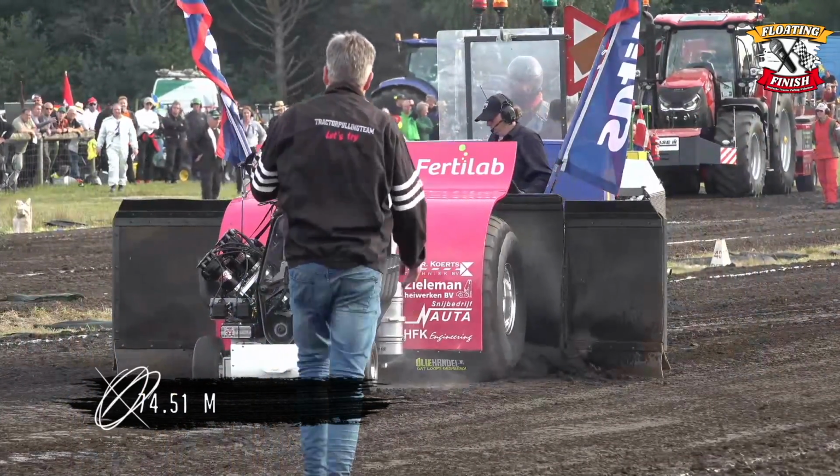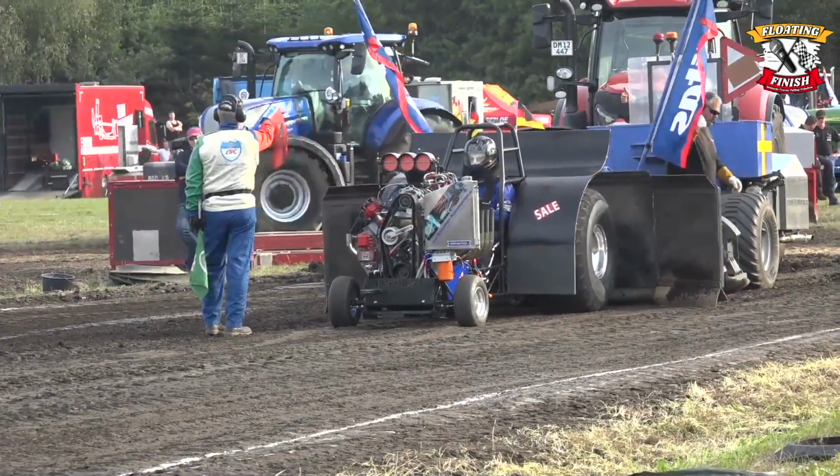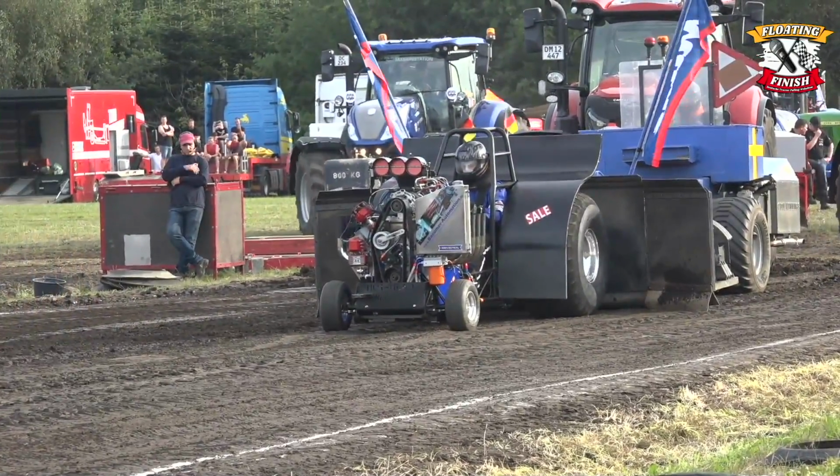So next starter on the first track is the Hothead from Germany. Today's driver Matthias Davis. Let's see what he can do.